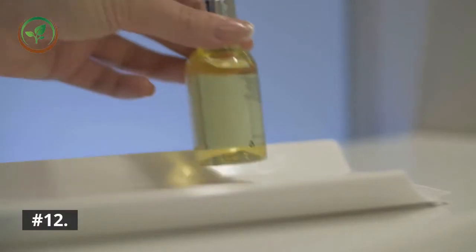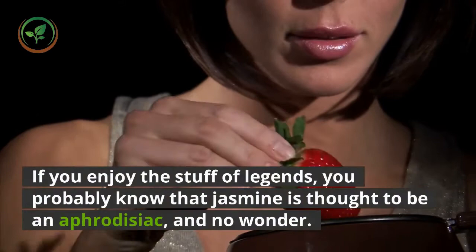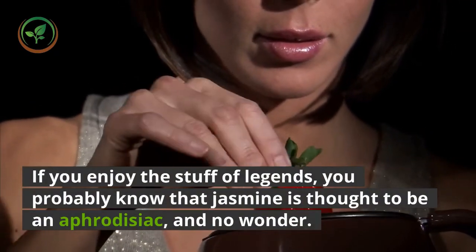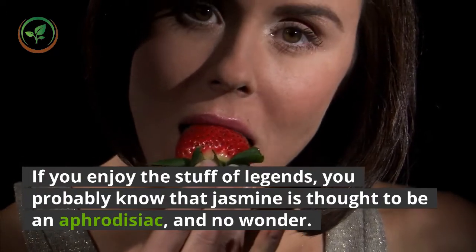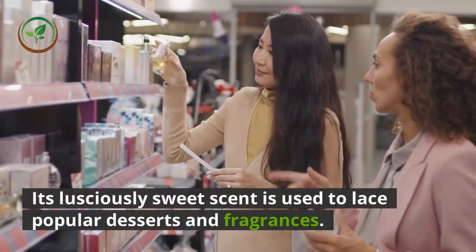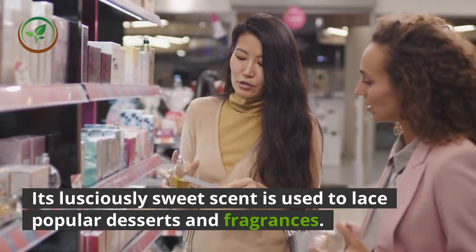Number 12. Jasmine essential oil. If you enjoy the stuff of legends, you probably know that jasmine is thought to be an aphrodisiac, and no wonder. Its lusciously sweet scent is used to lace popular desserts and fragrances.